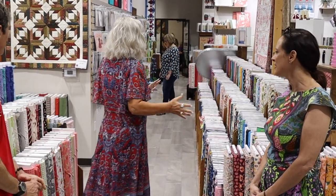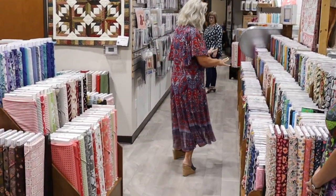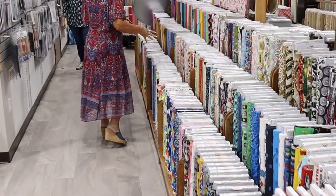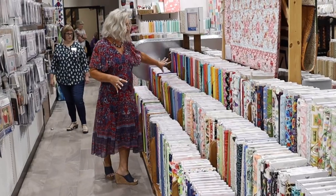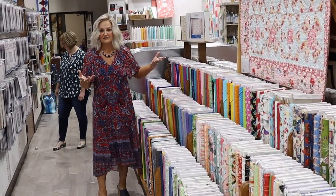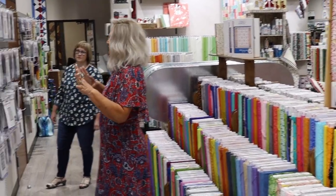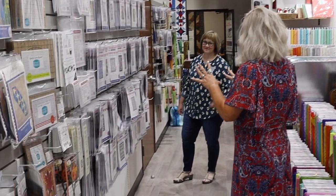Awesome. So we have more fabrics, all different kinds of little novelties through here. We have Andover Allison Glass. I love Allison Glass. This is kind of our notions wall, patterns wall.